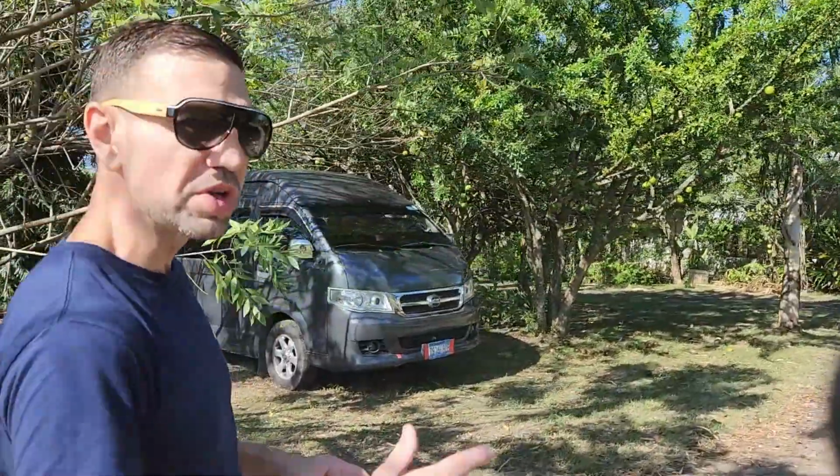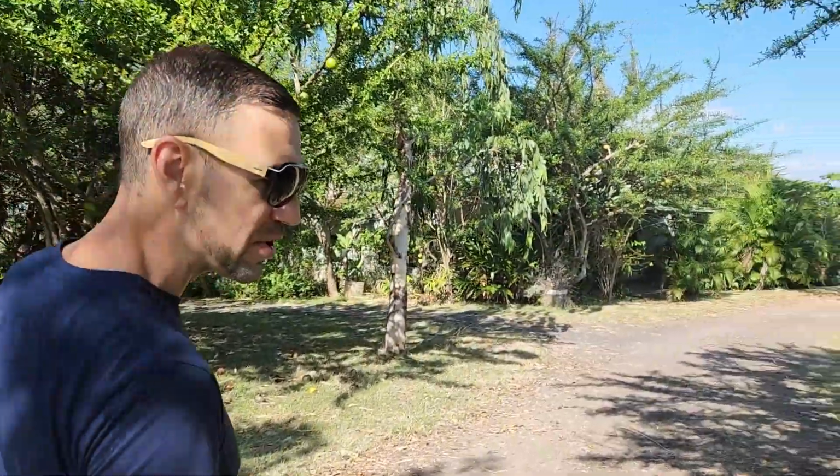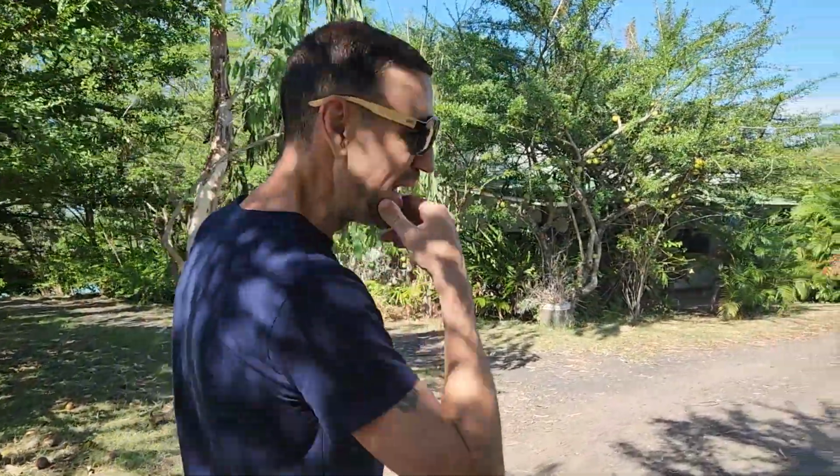So we're gonna show you a little bit of this one, where we're at here in Puerta. The road is a little bit crazy coming down here, so probably you should go slow or grab a 4x4.